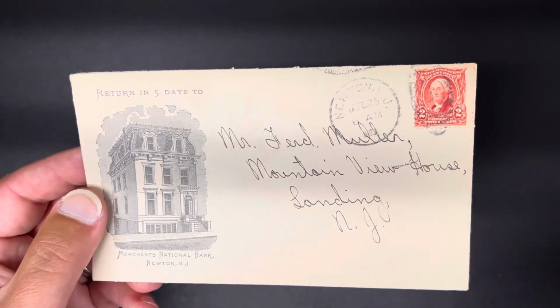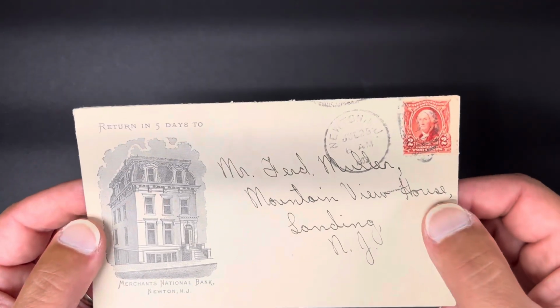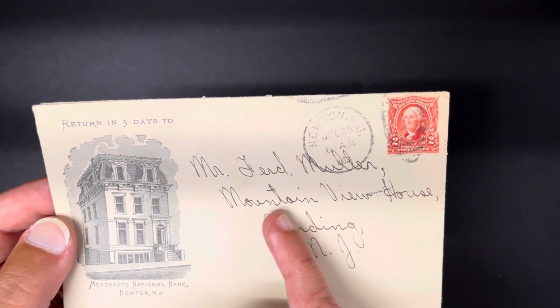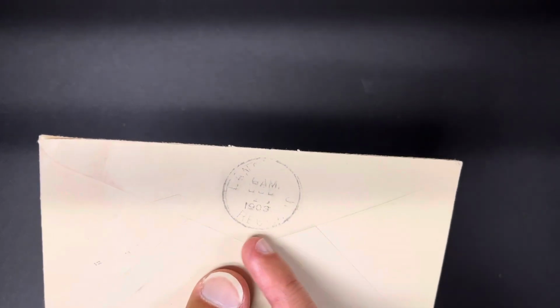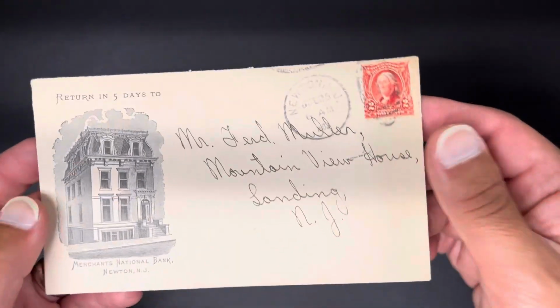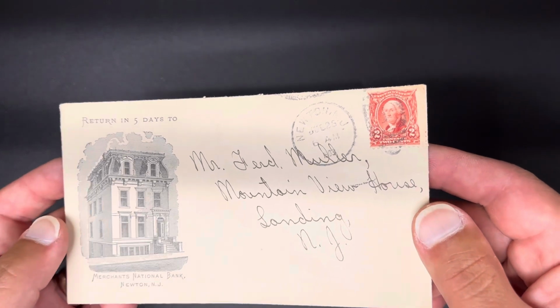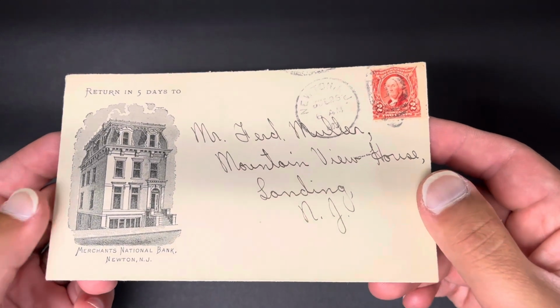So this was sent from Newton, I'm guessing from the bank itself, perhaps, to this man, Mountain View House in Landing, New Jersey. As you can see, it does have the Landing postmark on the back, 1903. The difference between Newton and Landing is probably, I'd say, maybe 10, 12 miles, something around there. So this was a pretty cool addition to my Newton Bank collection.